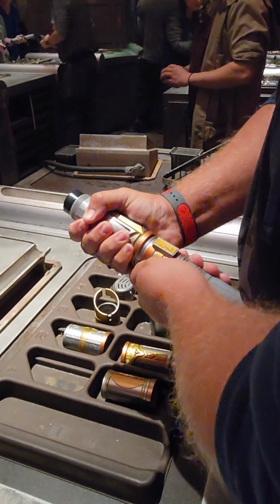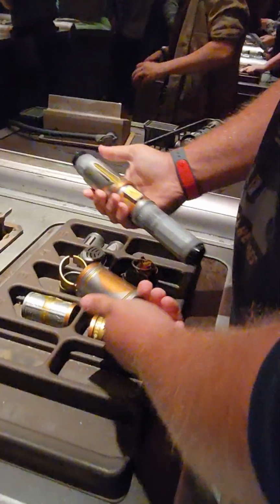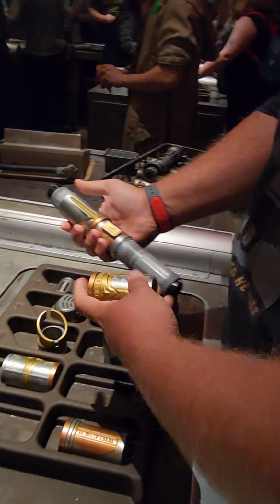If you are happy with the sleeves that you've selected, your next step will be adding one of your meters from column number 3. That is going to screw onto the top of the wax.